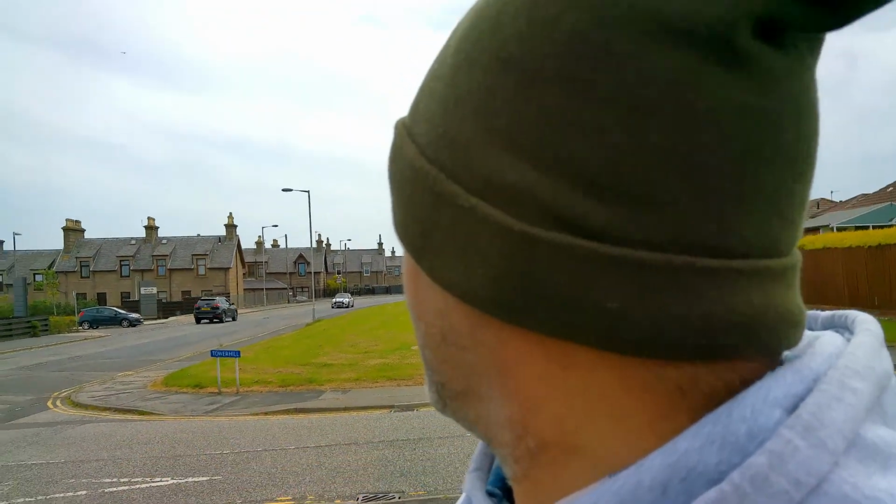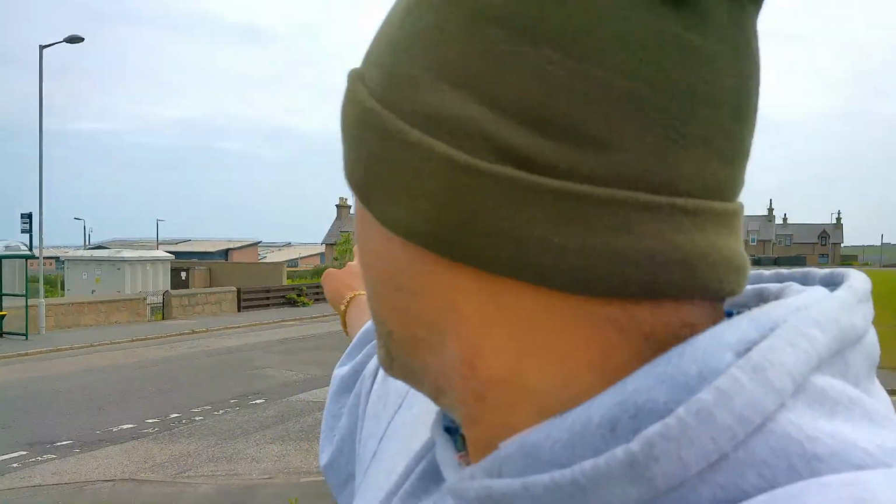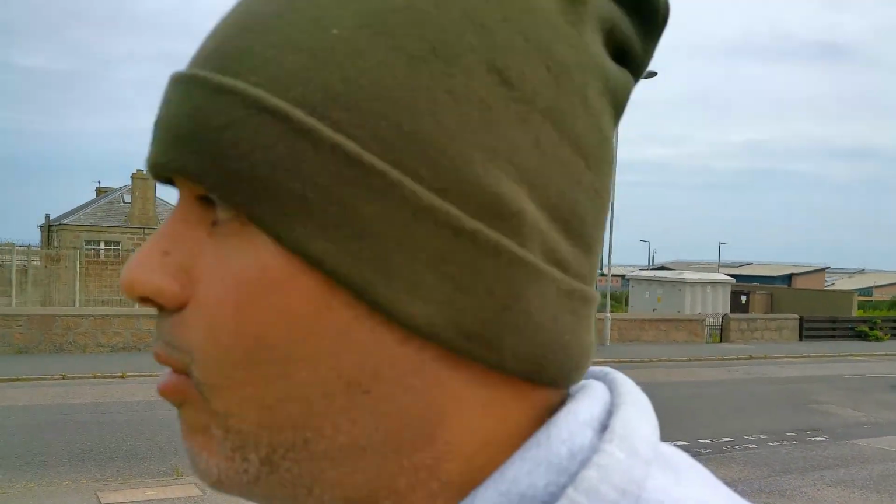So, the real prison, HMP Grampian, is the new one, which is just down there. That's what replaced the old prison. I'm going to make my way in there shortly, but before I do, I'll turn this on and just give you a wee look at what it looks like. Okay.